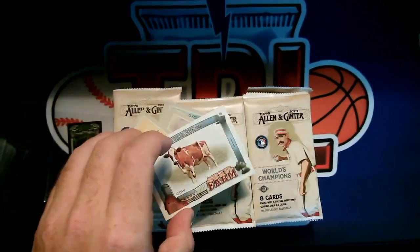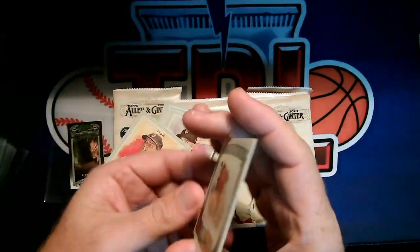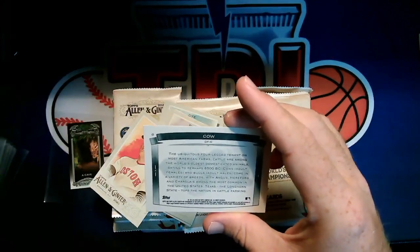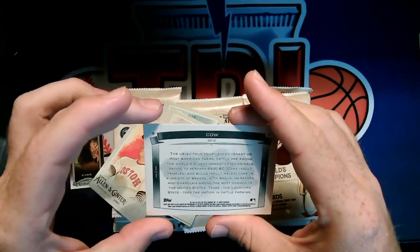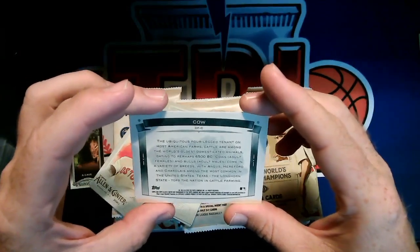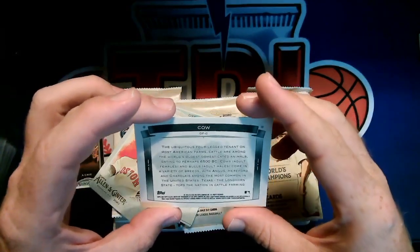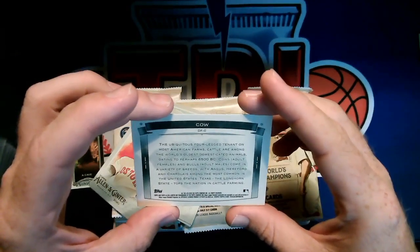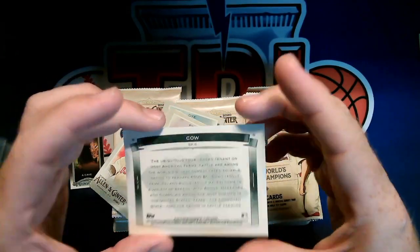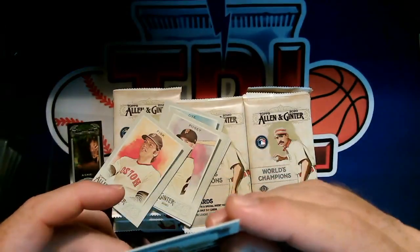And then here we go again. Down on the farm, we got a cow. Oh, I love it. The ubiquitous four-legged tenant on most American farms, cattle are among the world's oldest domesticated animals, dating to perhaps 6500 BC. Cows, adult females, and bulls, adult males, come in a variety of breeds, with Angus, Hereford, and Charolais among the most common in the United States. Texas, the Longhorn State, tops the nation in cattle farming. Well, how about that? So the cow is down on the farm.